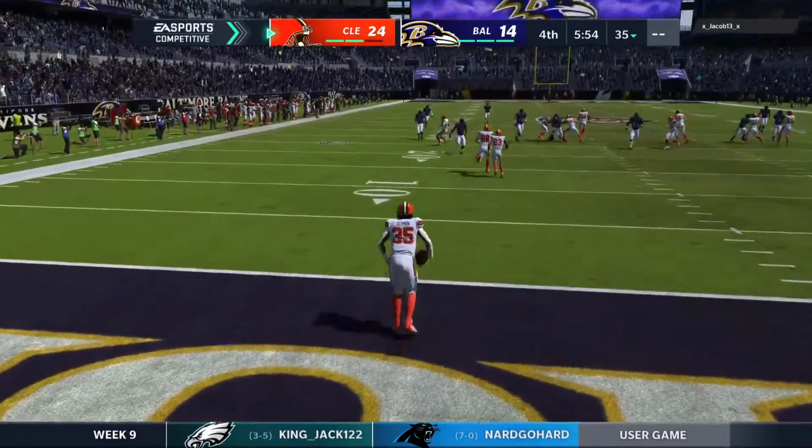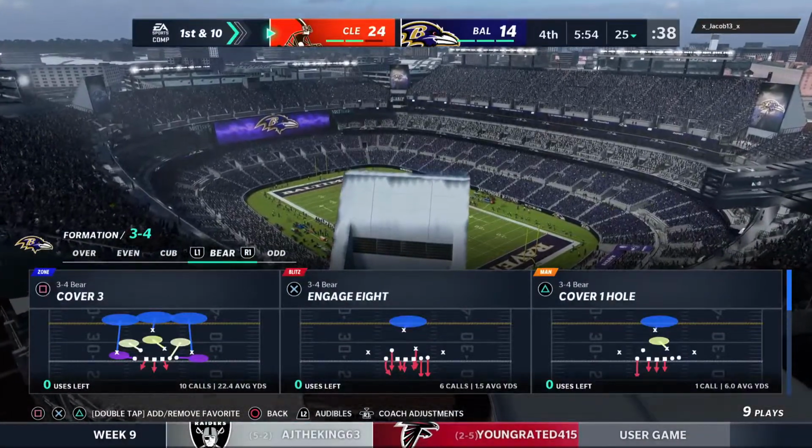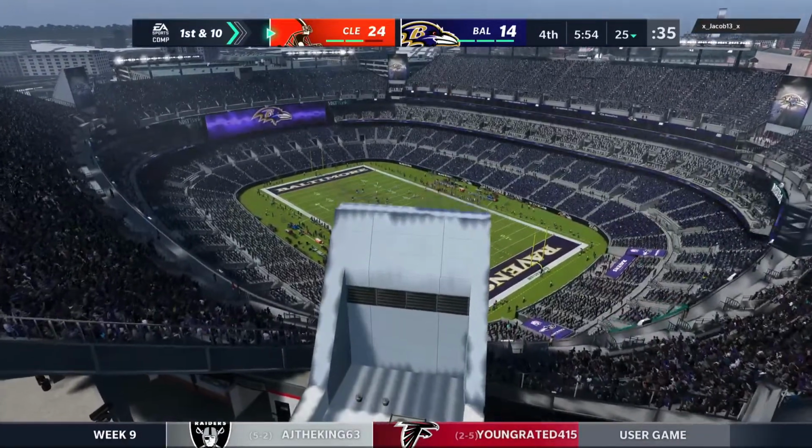This will make it into the end zone. And this will not be returned. It'll come out to the 25. At their own 25-yard line.